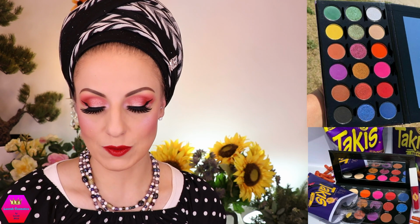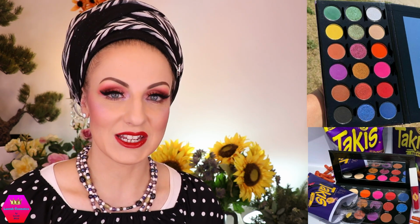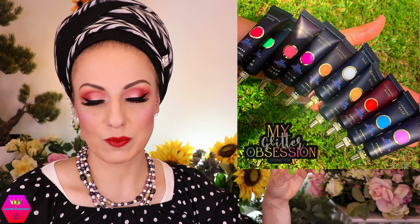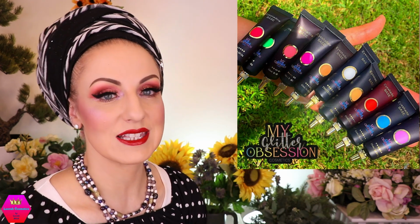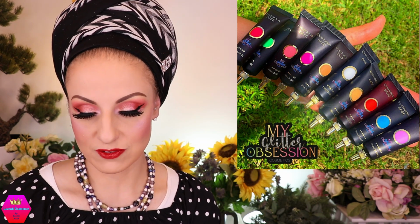So yeah, that is from Cleo Cosmetics, and I'm super excited that I can show you another new brand. Okay, then My Glitter Obsessions is coming out with eyeshadow bases in 10 colors, which you can see right here, and they retail for $9.50, and you can have the whole bundle for $85.